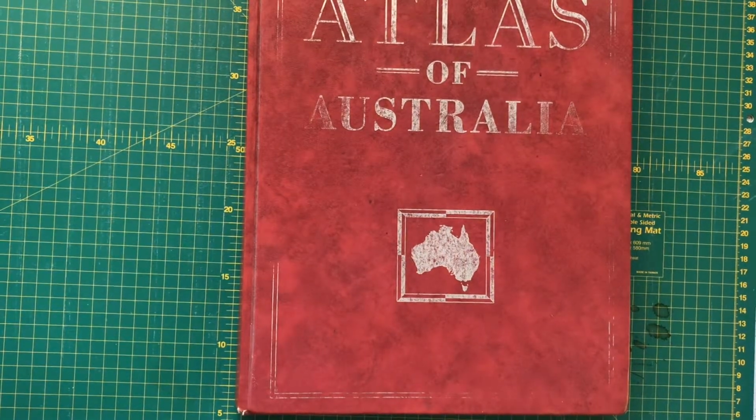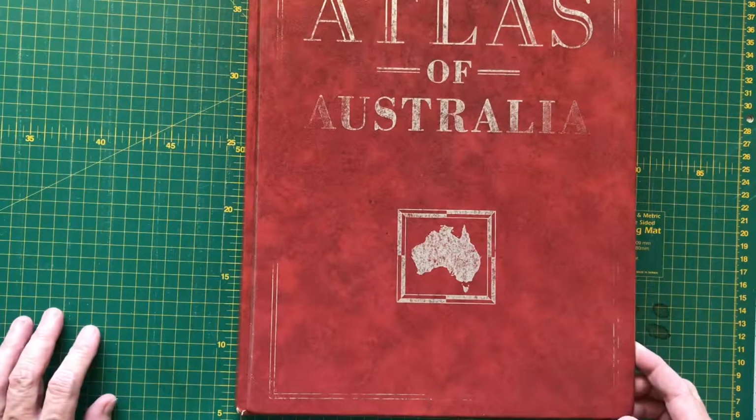I wanted to show you some of the books that I got at the thrift shop this morning. I think it's always good to go back again and have a look, because I went to this thrift shop a few weeks ago, but I went back today and I got some seriously good items.